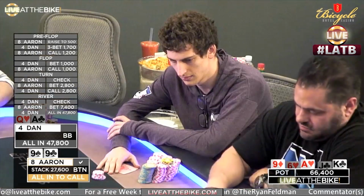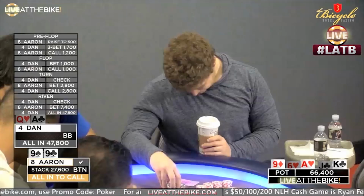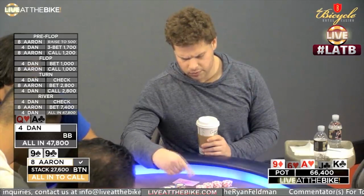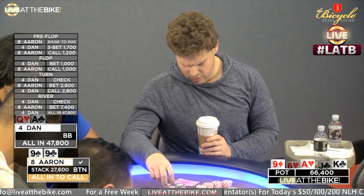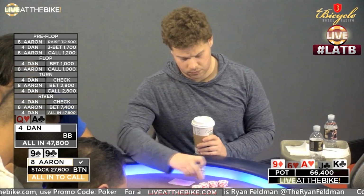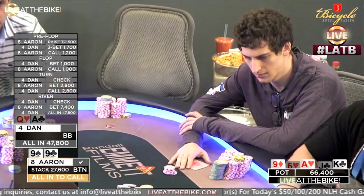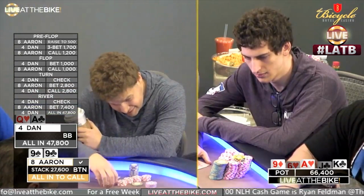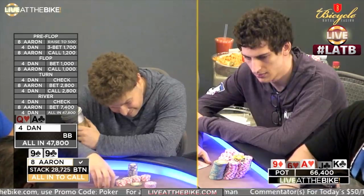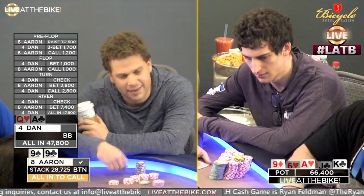This is going to take some time. I think that Dan thinks that most of Aaron's hands here are two pair combos, ace-jack, ace-king. A lot of aces up. Don't think you do this with ace-king ever. Dan probably knows that pocket nines is possibly the best hand Aaron could even have in this spot.